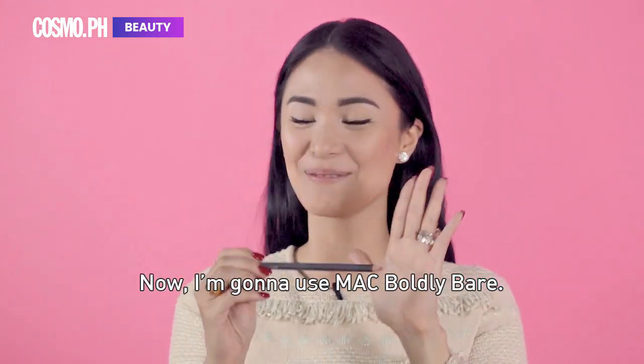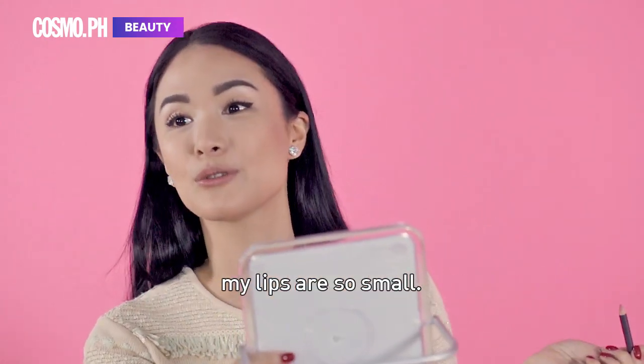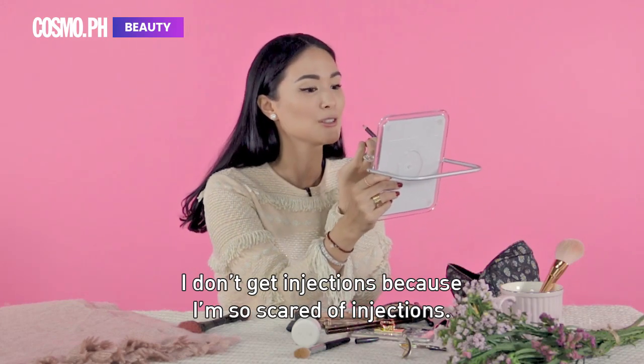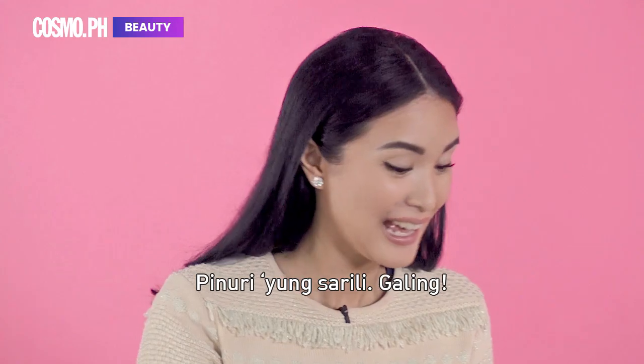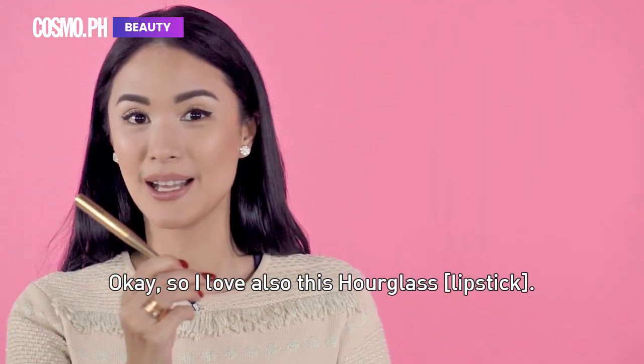Okay, so now I'm gonna use, wow, did I do it right? Now I'm gonna use MAC Boldy Bare. I usually trace my lips because as you can see, my lips are so small. I don't get injections because I'm so scared of injections. So I'm going to use this. So I'm gonna outline. Pinuri yung sarili. Galing.